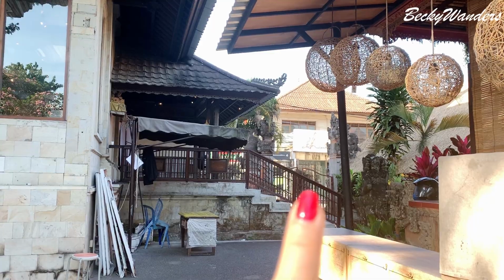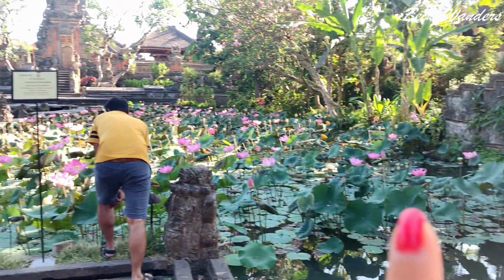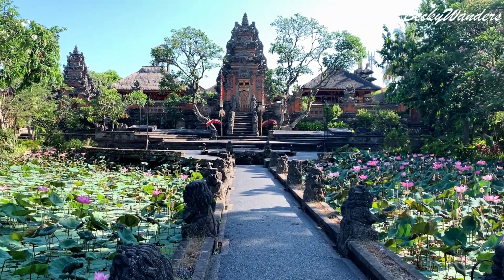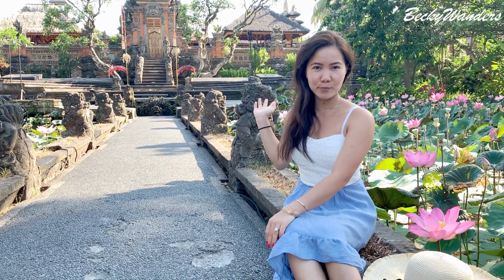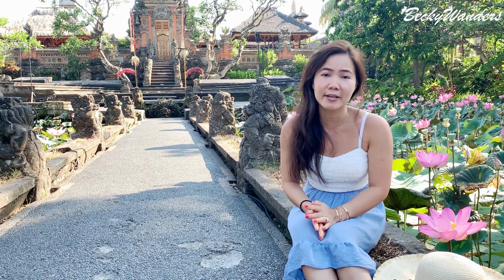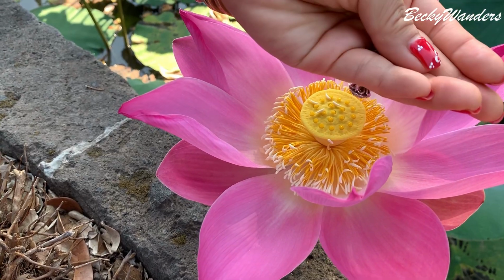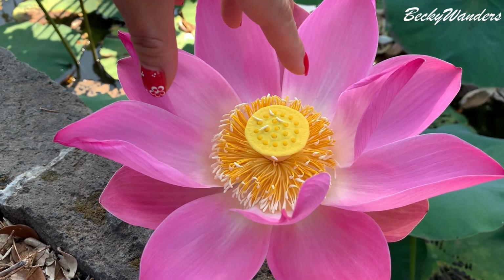If you see Starbucks, turn in here, and then this is the temple. Saraswati temple. No one is here in this area, so we have this area to ourselves. What you see here is lotus. When this thing grows up, the lotus seeds are in here, so we can eat that. This is lotus rice, and you use this to put tea in there, and you preserve it.